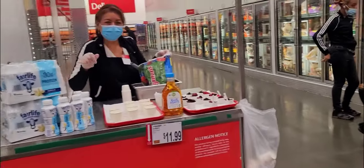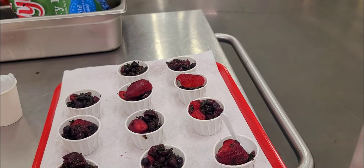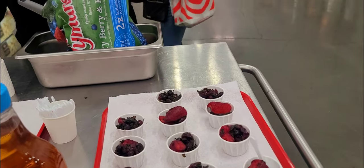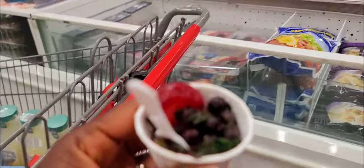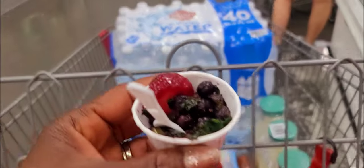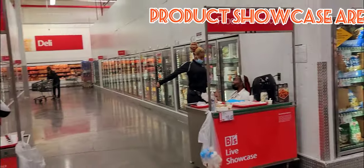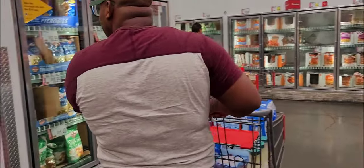Okay, of course, guys, when you come into BJ's, you have all these tasting things over here. What is this? Is this fruit? Frozen fruits. Oh, it's just frozen fruits. Okay, guys, so I'm trying frozen fruits. You go to those little stands in BJ's hungry, and you get something to taste, I hope it tastes good. People are doing product showcases. Yes, so that's what they're doing.